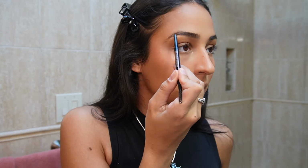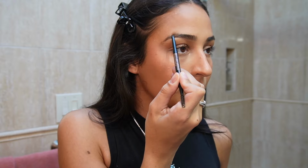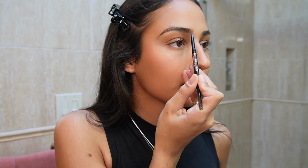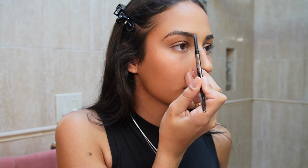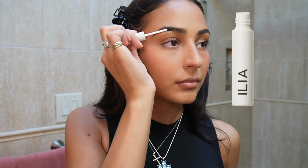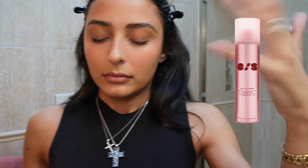For eyebrows, I don't know if I'll ever change. I'm just gonna use the Anastasia Brow Wiz. This is just the best thing I found for my brows. I also really don't fill them in a lot. I kind of just fix the shape and where they're sparse a little bit, especially on the ends. Then I'm just gonna use the Ilia Brow Gel. I really have been liking this because of how small the tip of the brush is. Now I'm just gonna spray my face with a little bit of the One Size On Till Dawn setting spray.